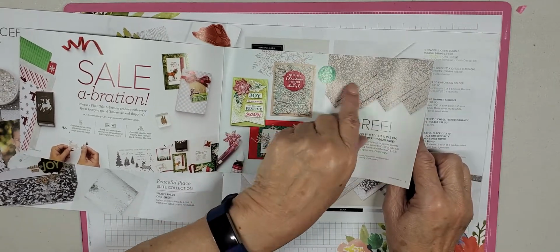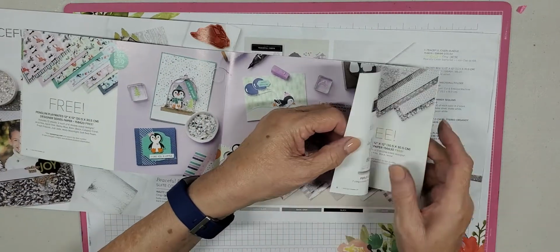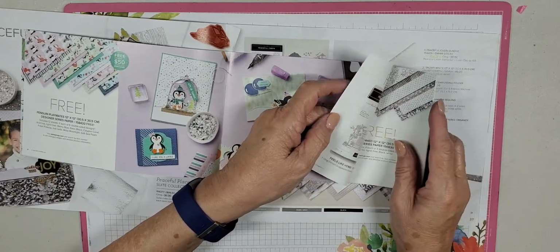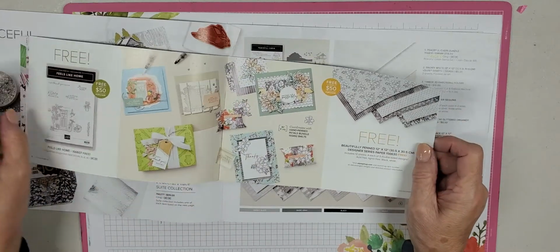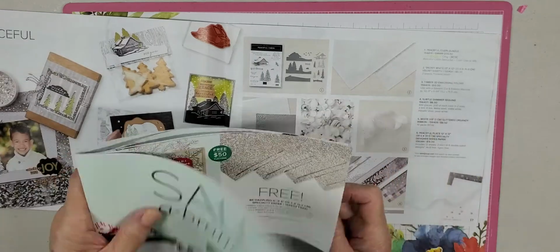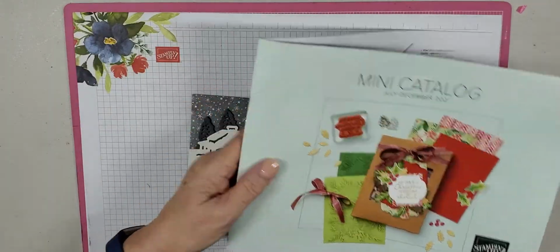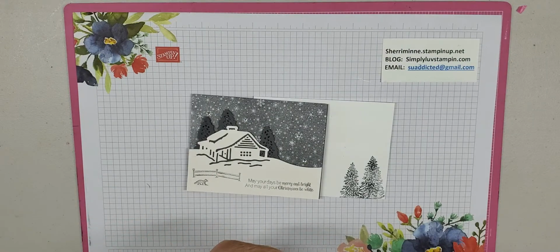This paper is gorgeous. It's called Bedazzling. There are some very pretty, cute papers that go with our penguin set. Lots of fun things in here, stamp sets, just tons of things that you could pick. You pick out one for every $50 purchase, and there are a couple that require a $100 purchase that have a little bit more to them than the other ones.